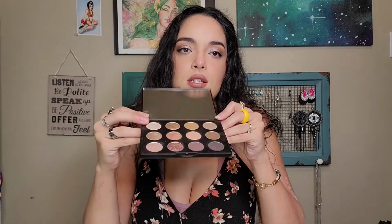First one is the MAC one, and it is the, oh my god, where's the name here? Nude Model. So it's the MAC Art Library Nude Model palette for eyeshadow. Looks like this. I got it when I was doing wedding makeup, and it is perfect for that. It has the neutral browns. It has the nice soft rose goldy look and feel to it.